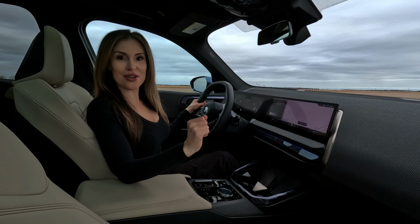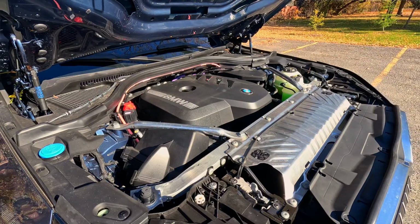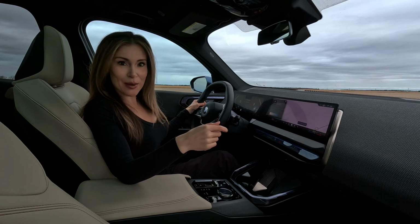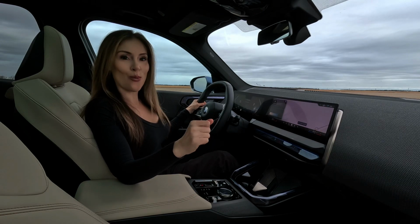Pricing aside, this 2025 BMW X3 30 xDrive is equipped with a 2-liter turbo inline 4-cylinder with a mild 48-volt hybrid system and an 8-speed automatic transmission. This is producing 255 horsepower with 295 pound-feet of torque and looks and sounds like this off the line from the driver's point of view when in sport mode.